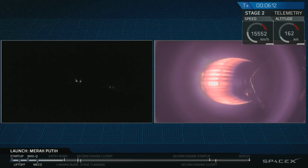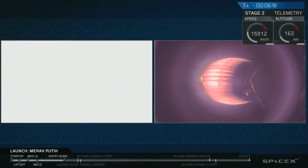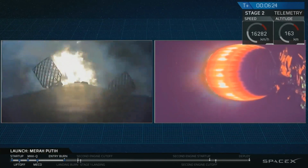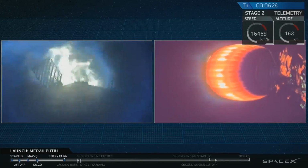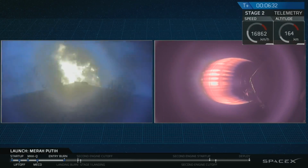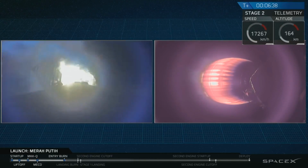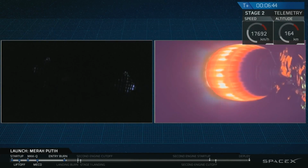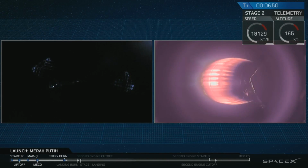Right, we're getting close to that entry burn right now. On the right, MVAC continues to burn nominally, and there we go. That entry burn has started. Stage 1 entry shutdown. Stage 2 continues to follow a nominal trajectory. So as you just heard there, stage 1 entry burn has concluded.